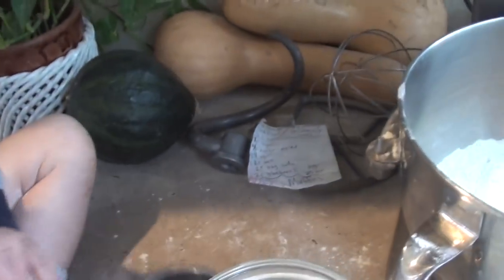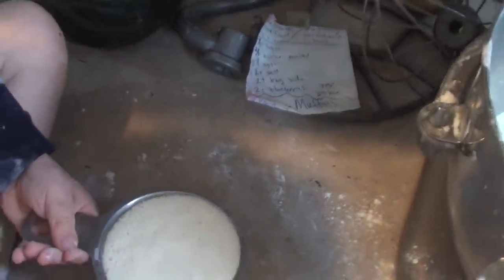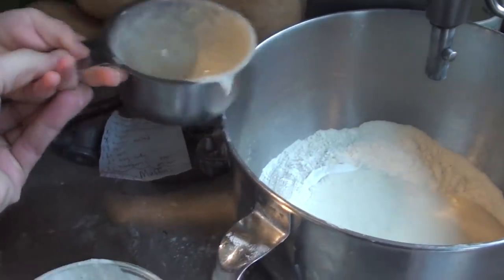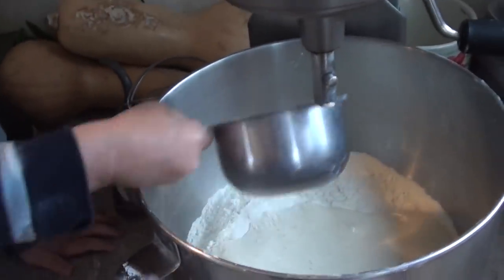Okay, let's put the starter in. Hold that still for me. So we need 1.5 cups of my starter. That's about one. We'll do a slight bit more since that was a slight bit under. It's not an exact science for me, but it all works out, doesn't it?